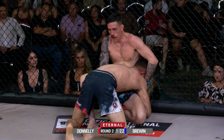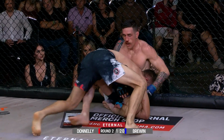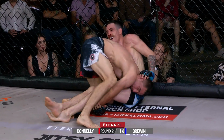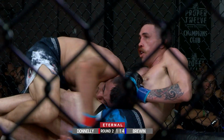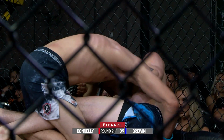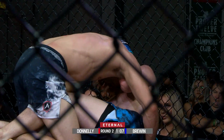Good scramble to end up back on the offensive side here. Trying to suck the legs out from the cage of Brewin. He's got the leg laced. What's that position called again? It's the Dagestani Mermaid. The Dagestani Mermaid.